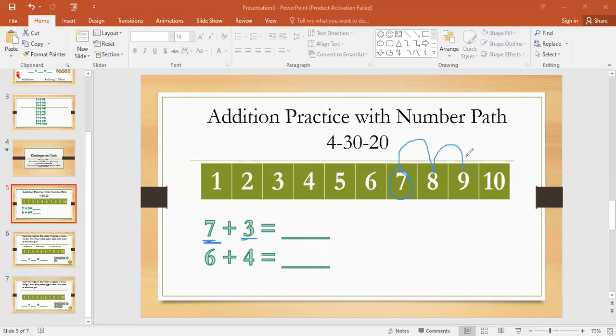1, 2, 3. So this is my number. That is our mystery number. So I know 7 plus 3 equals 10. Did you have 10 for this answer? 7 plus 3 equals 10. Please say that with me. 7 plus 3 equals 10.